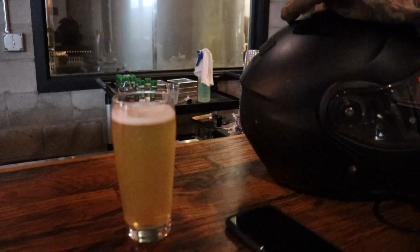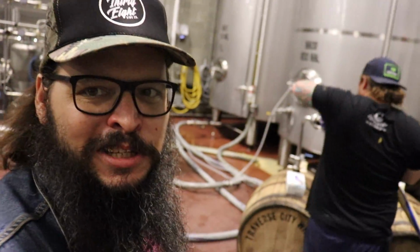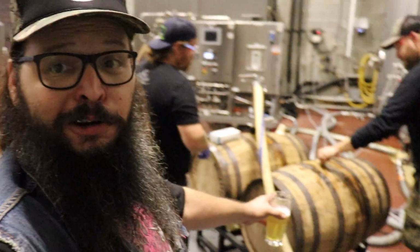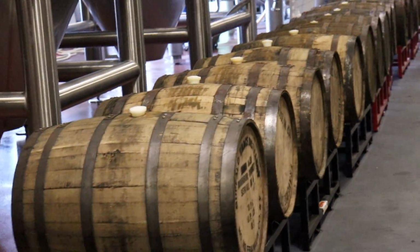Definitely not a barrel-aged beer, but the Florida Special, good daytime beer, about 3.8%. Goes down easy on a hot December day. I was sitting in the tasting room, and Casey comes out and goes, crazy that you're here talking about doing the barrel-aged Super Void release. They're literally filling barrels right now. Holy moly.